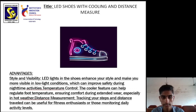The advantages: style and visibility. LED lights in the shoes enhance your style and make you more visible in low light conditions, which can improve safety during nighttime activities.